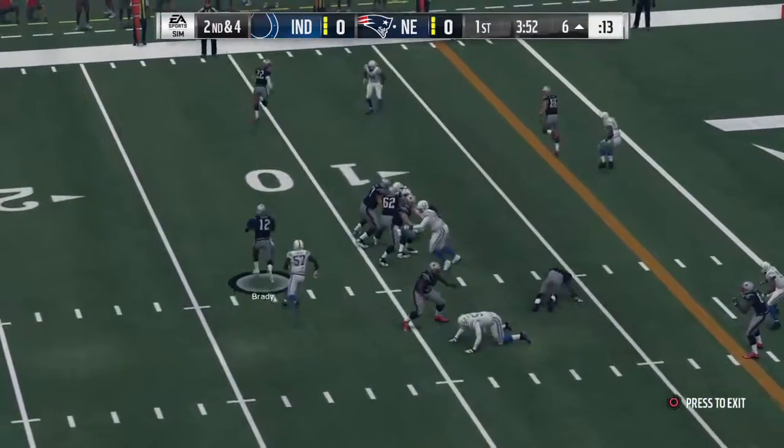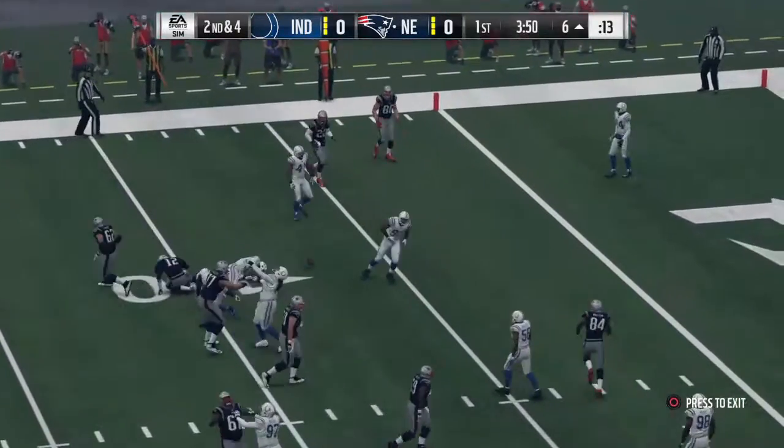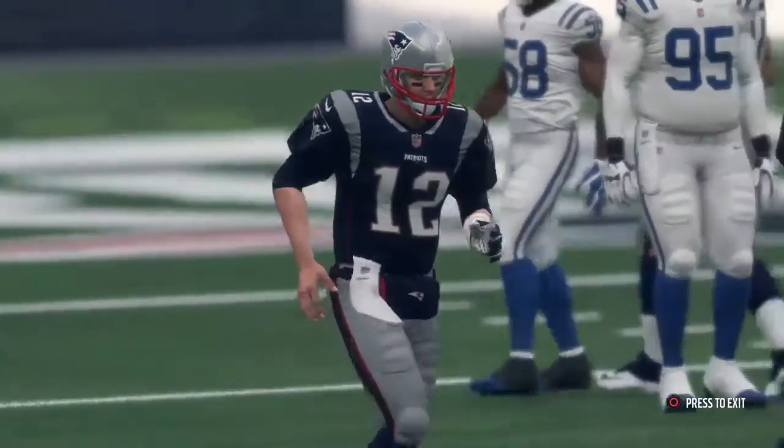Now Brady throwing on 2nd down. Oh, the ball comes out on the hit, but they'll say it's incomplete.